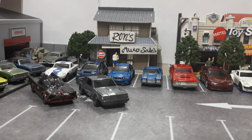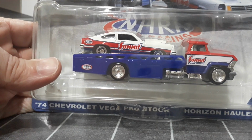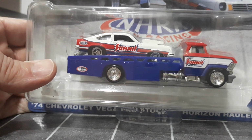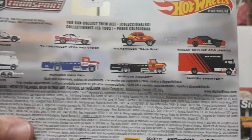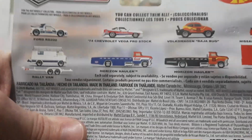Now, last but not least is a Team Transport set. And this is the one that I was hunting from the newest release. This is your Summit Pro Stock 74 Vega and your Horizon hauler. So really love this set. Also in this lineup, they have re-released the Advan R32, which I would like to get my hands on, but they're kind of ridiculously overpriced here too. So just happy to be able to get the Summit Vega.